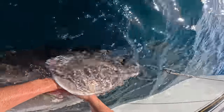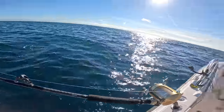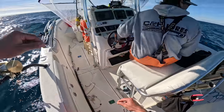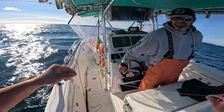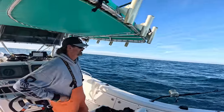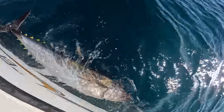Ow, holy, he's got hooked. He is very gut hooked. Oh yeah. It was in his stomach. This is where the leader was at the end of his mouth. Right here. That's called getting gut hooked, son. Gut hooked is gut hooked good. Yeah. I cut his stomach off. I was cutting his stomach off and I grabbed his stomach and the hook was in there.